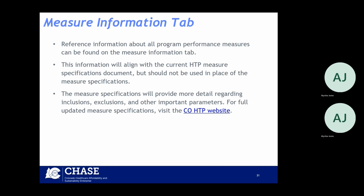Measure specifications should be used as your source of truth. It has all of the detail where what's included on this tab is a more concise version. The measure specifications will provide more detail regarding inclusions, exclusions, and other important parameters. So we've provided a link here on the slide for the full and updated measure specifications.